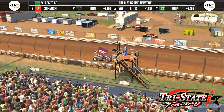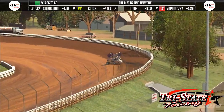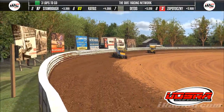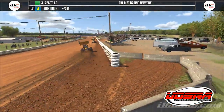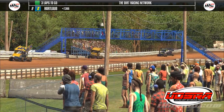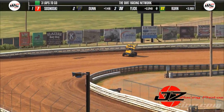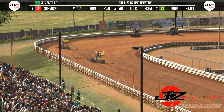3 to go this time by. Sosnowski out 1.4 seconds over Dunn. Dunn's got about a half a second over Flick. Craig Dunn, the 57 car, riding in second. Got 2 to go.